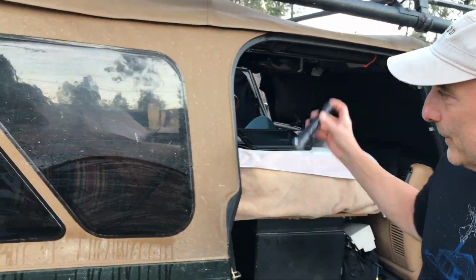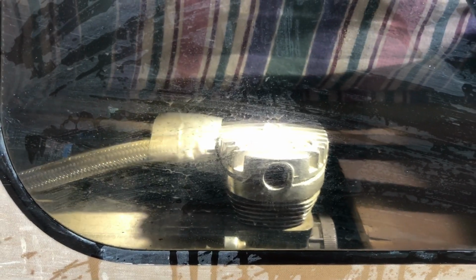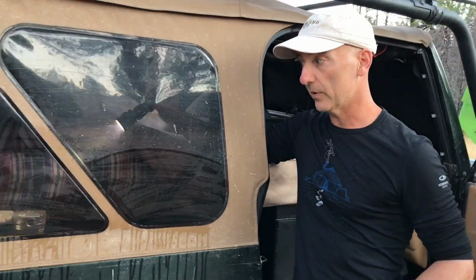Okay, so I have my flashlight. This is the compressor that I have. Sorry, we have to look at it through the window because we can't look at it from inside the Jeep. Actually, it's really dusty here. So this is a Viair constant duty compressor. And the reason I picked this one is because I didn't want it to stop and go all the time. I wanted it to keep running.